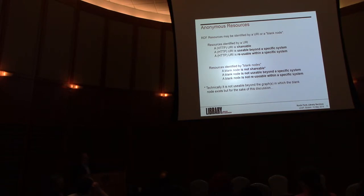And that little asterisk means that I'm talking about a system. It's technically the graph, but for all intents and purposes, think of it as the system. That identifier is system-specific and really is unusable outside of that. It's not exactly shareable, and that's the big deal. The problem with not using HTTP URIs.